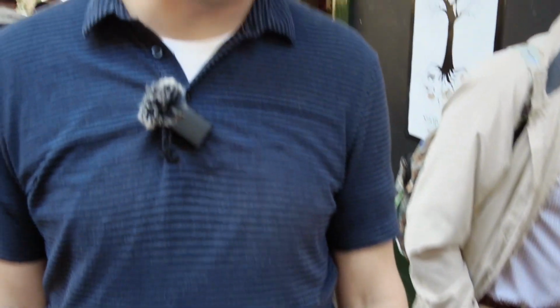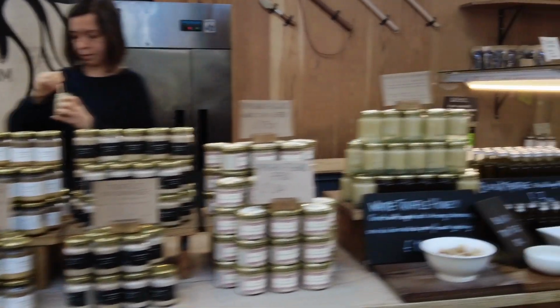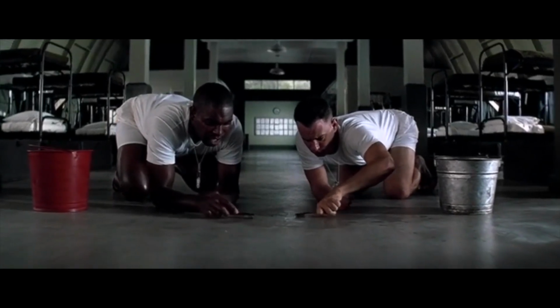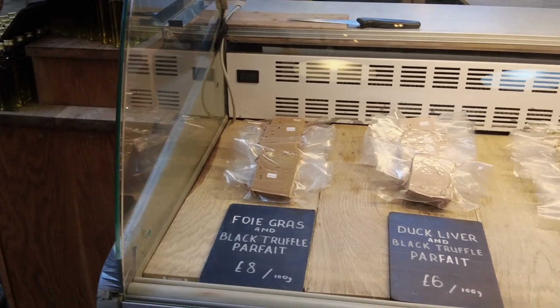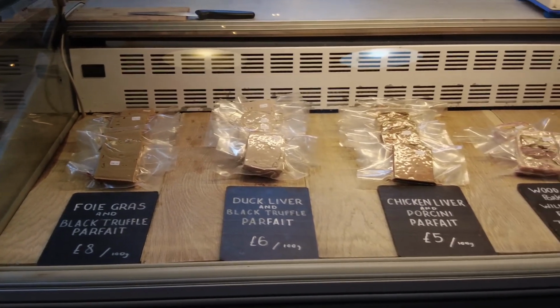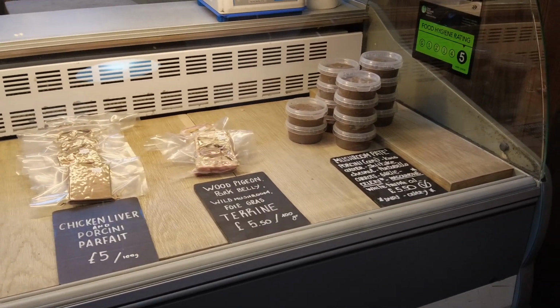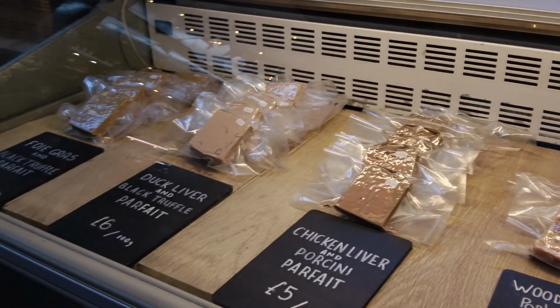They have all kinds of truffle, black truffle, truffle stock. Slow pan up on my face. Truffle stock, black truffle. They have some sample truffle. They have truffle butter, truffle slices, truffle mayonnaise. Shrimp soup, shrimp stew, shrimp salad, shrimp and potatoes. What do we have over here? It looks like we have foie gras. Is that how you say it? And black foie gras and black truffle parfait. A bunch of parfaits with duck livers, chicken livers. Oh, something called a wood pigeon pork belly, wild mushroom, foie gras terrine.